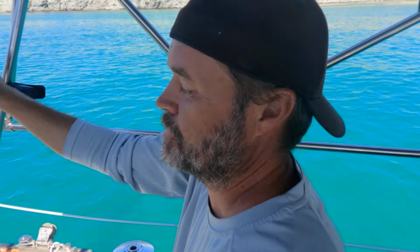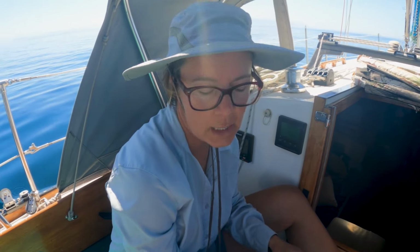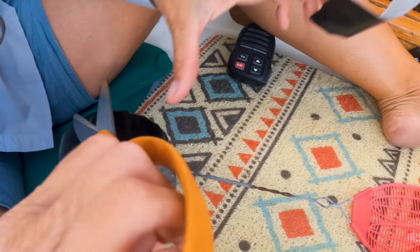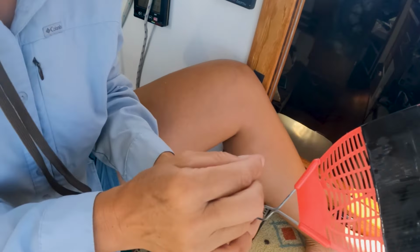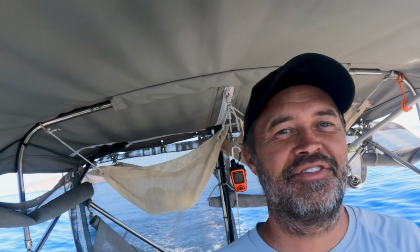Let's pull the anchor up. Let's do it. What are you doing down there, babe? Reinforcing the fly swatter. I got a little crazy and I broke it. But there's not much that duct tape doesn't fix, right? Those little things can fit through the cracks. They're tiny, tiny flies. It doesn't take full on "Arr!" to kill these things. You just gotta hit them with something. You don't have to be so aggressive.